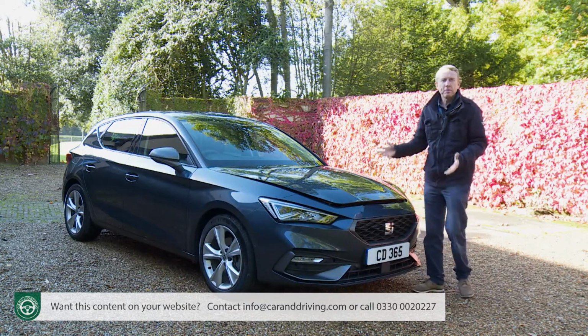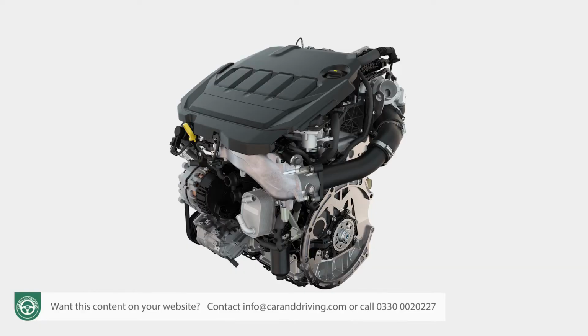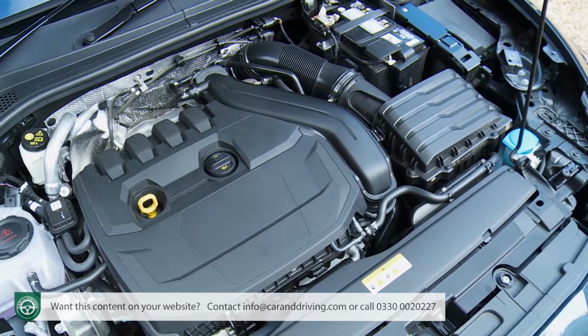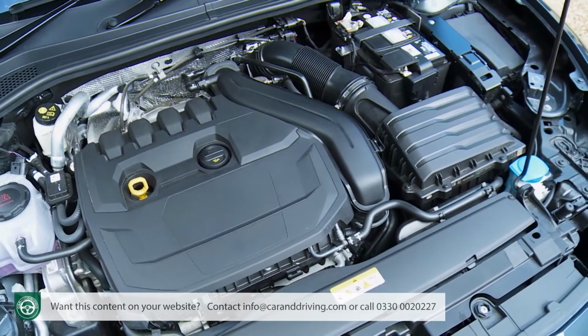Engine-wise, the recipe for mainstream hatch models is pretty simple. Either a 2-litre TDI diesel option with either 115 PS or 150 PS, or the choice of either a 3-cylinder 1-litre 110 PS TSI Evo petrol unit, or the 4-cylinder 1.5 litre TSI Evo petrol variant that we have here, offered with either 130 or 150 PS.